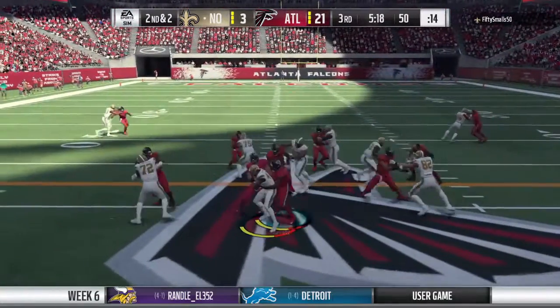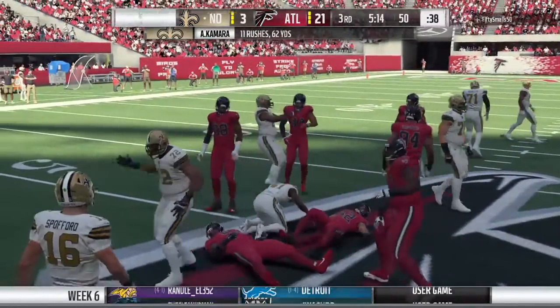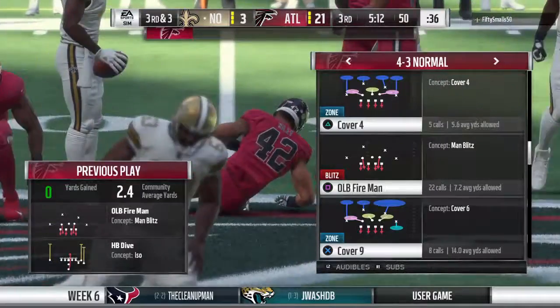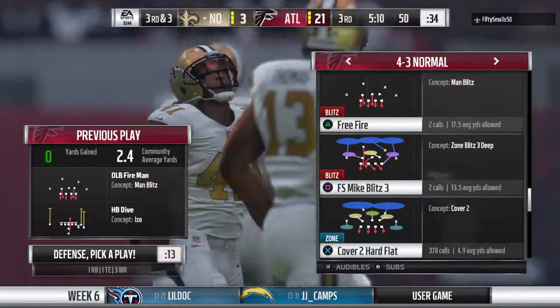Here's Kamara out of the pistol. And running room scarce here. He's going to be stopped in his tracks at the line of scrimmage. Call it no gain that time as it's going to leave him with a 3rd and about 3 to go.